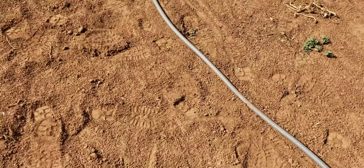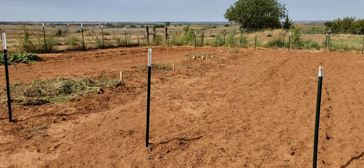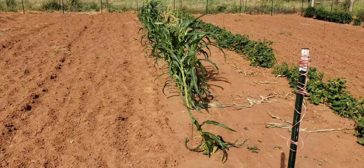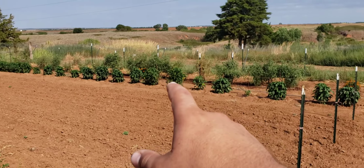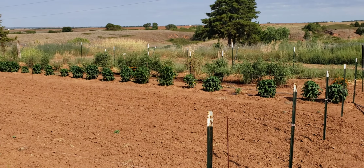So yeah, that's the 2022 garden. That's how I lost all my melons, which I hate, because we would have been drowned in the damn things, which I would have loved. Corn and stuff looks good, but those peppers is really where everything matters, is right there.